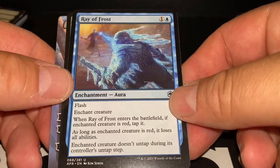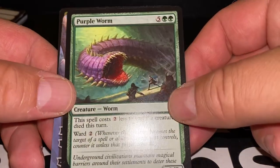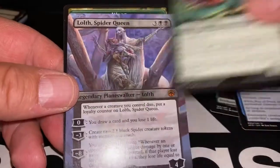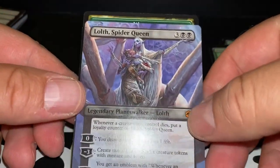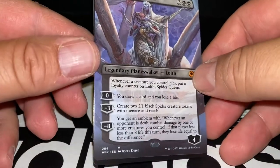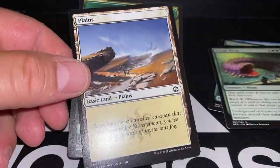So Ray of Frost. Another uncommon. And then Purple Worm. And then, whoa, here we go. Mythic Legendary Planeswalker. Very nice. Lolth, Spider Queen. Very nice. We end up getting a nice mythic out of it.